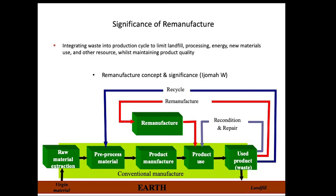Raw material is extracted from the earth and is pre-processed by the primary producer. The pre-processed material is then given to the product manufacturer, who uses it to make products. The products are sold to the user, and when they're finished with it, they dispose of those products as waste and they enter landfill.